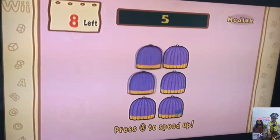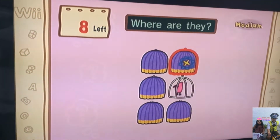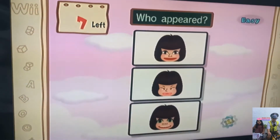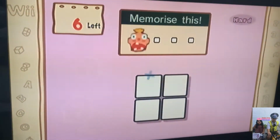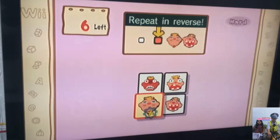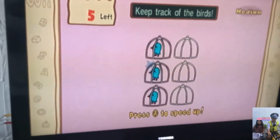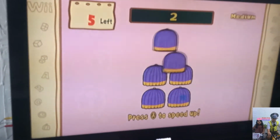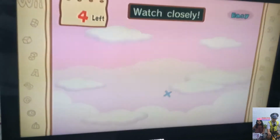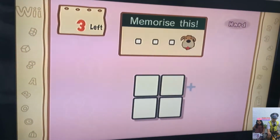Three birds have to memorize. It's one here, and then one there, and the others here. Remember the face. This is the one. The laughing one, then the tired one. Tired again. Then the shouting one. Three birds up to keep track. Oh, that one. It's this one. First is the dog.